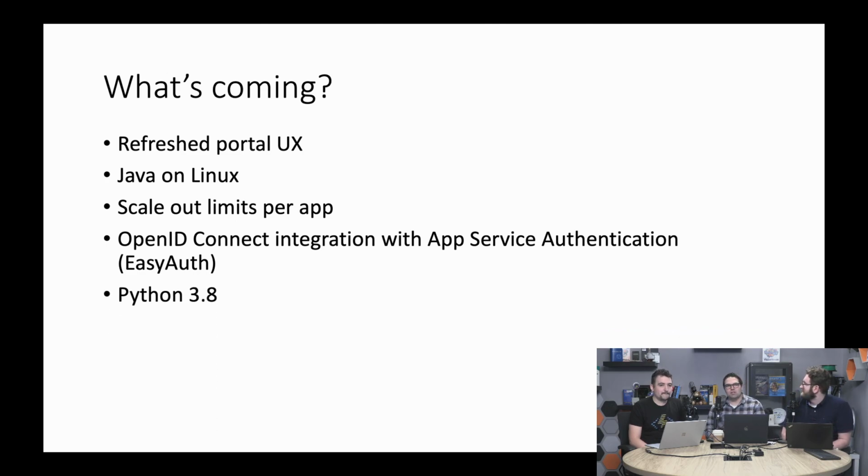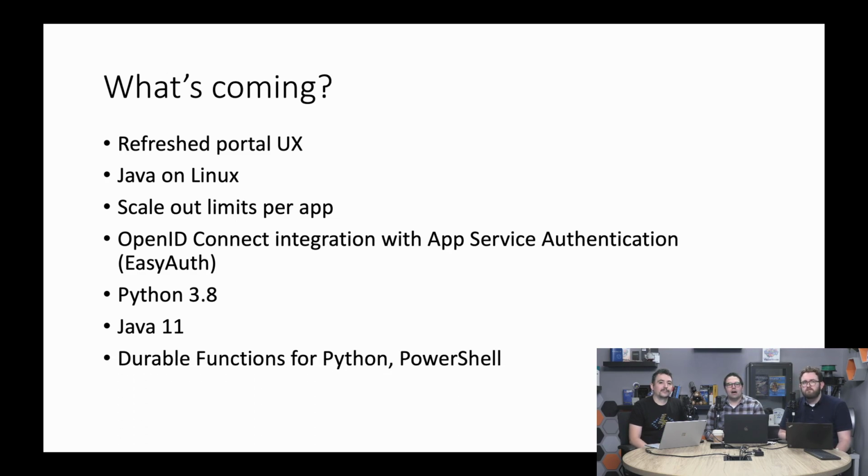Python 3.8 was there last month as well. This is something we're also working on, and Java 11. Python 3.8 will come sooner than Java 11. I think that one's pretty imminent. Java 11, I think, will probably be here on the next webcast as well as what's coming. And then finally, this was here too, durable functions in Python and PowerShell.